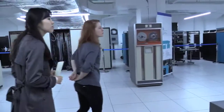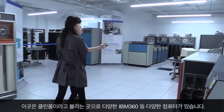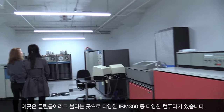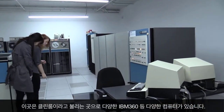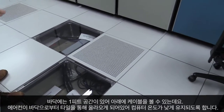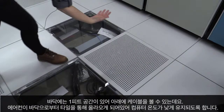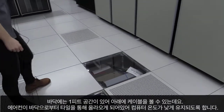All right, this is called our clean room or our mainframe room. We have a lot of good stuff in here. This is an IBM 360 model 2020. Over here we have a Xerox Sigma 9. We're about a foot off the floor, and you can see some of our cables under there. Our air conditioning goes down into the floor and it comes up through these perforated tiles to keep the room cool, to keep the machines cooled down.